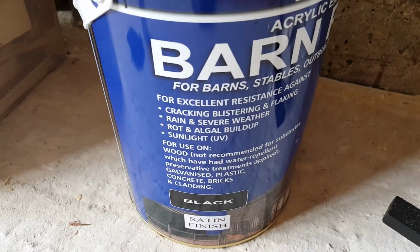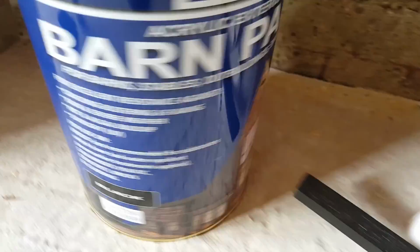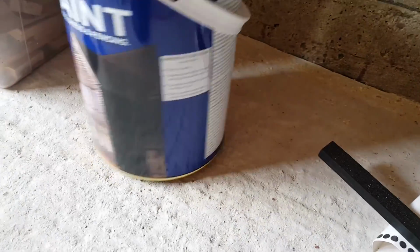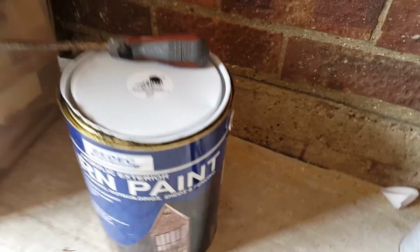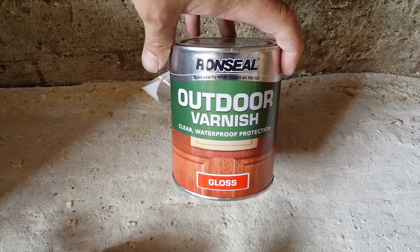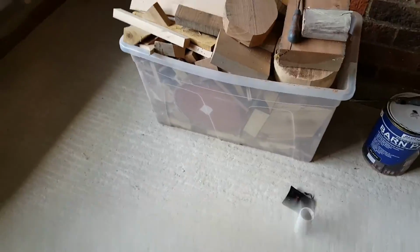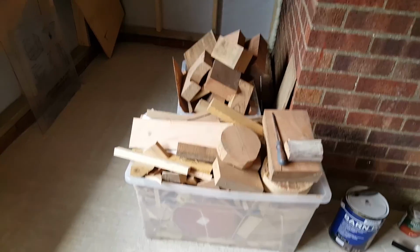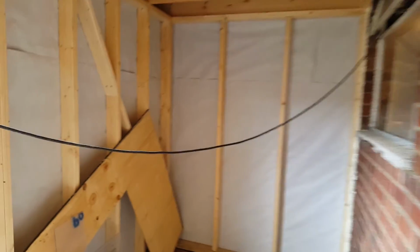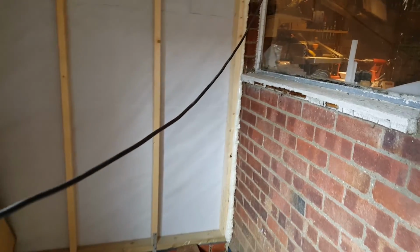just to give you an idea, just in case you're interested, and I think it was 5 litres. Yep, 5 litre tin was just under £50. But it's done well, there's still quite a bit left in there. And this is the varnish I used for the door, the Monseal outdoor varnish in a gloss. So boxes there are full of all my old blanks and pieces of wood that need to be turned into blanks and stuff like that. That wire, just in case you're interested, that's for the pond feed, which will obviously get changed once I've got all the electrics done in here.